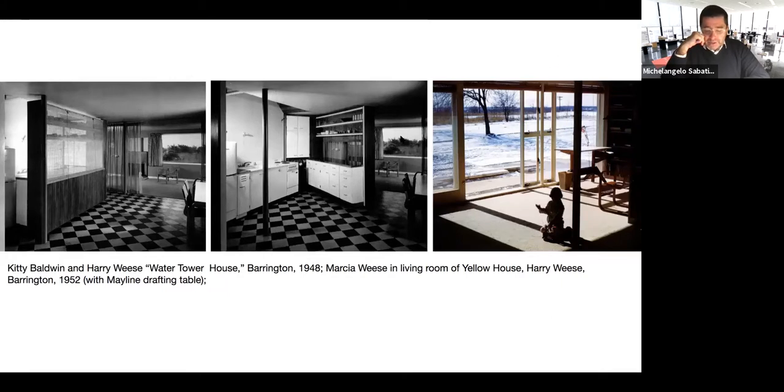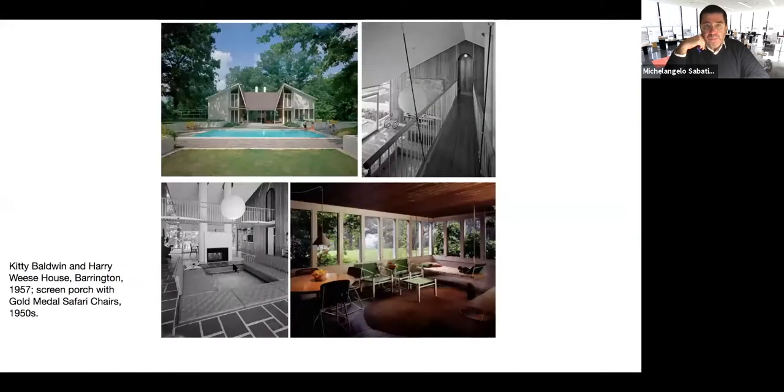Here you see how Weese makes the most use of the house's small footprint by introducing a revolving kitchen cabinetry component that can be opened and closed according to need. The same type of spatial inventiveness resurfaces in Weese's subsequently designed studio house, also in Barrington, seen here.